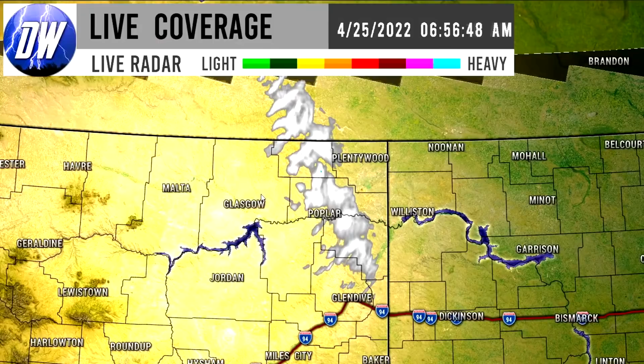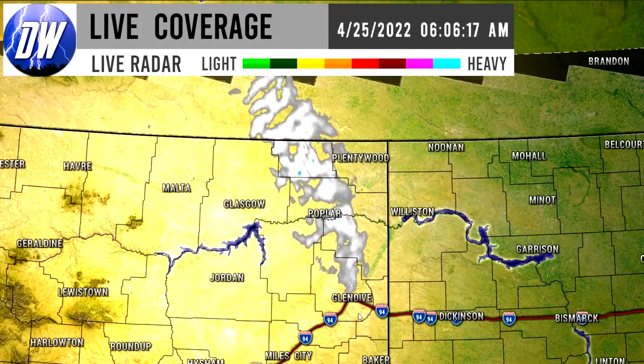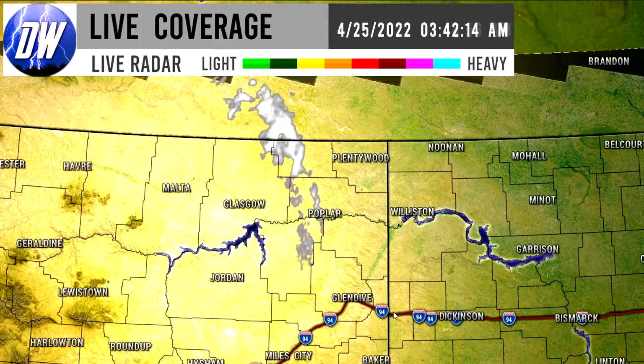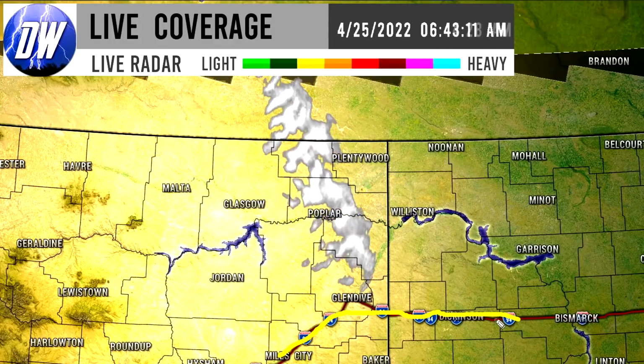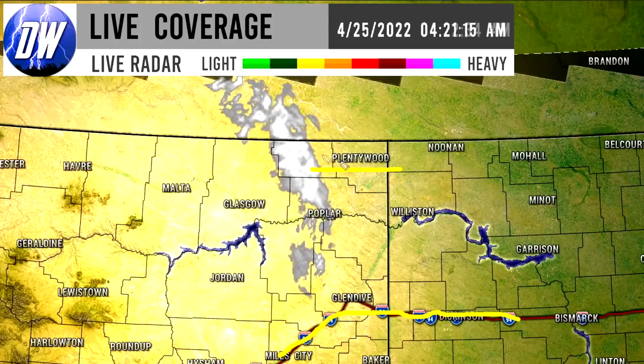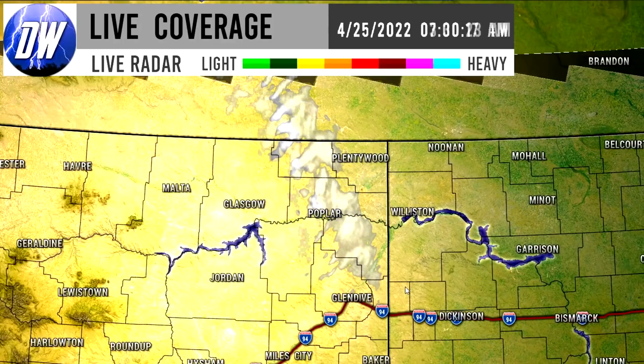That is extremely heavy snowfall heading into Poplar, Glendive as well. We're going to be heading into that region near I-94 down here. So be on the lookout for that. Plentywood is getting a bit of this as things kind of shift further and further eastward. So that area up there in northeastern Montana is going to be dealing with those snow showers for a little while.